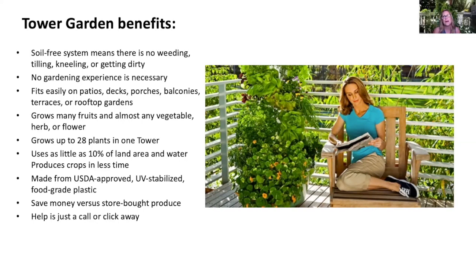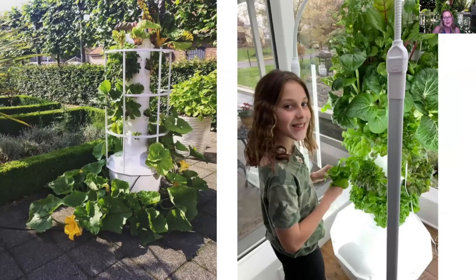Yeah. And both Rachel and I are proof that the towers are built to last. We've had ours 8 years, and I have people that have had them for 12 years, and they still look good. They're growing. So I call it my little gardening appliance. It just keeps on giving, because it almost feels like free food. Once I have it, it just keeps on going. And so let's show you some of the towers.